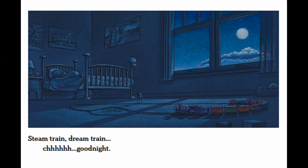Steam train, dream train. Shh. Good night. The end.